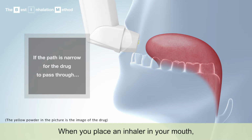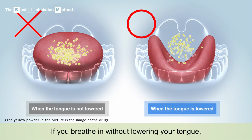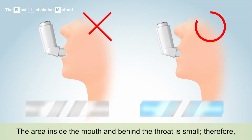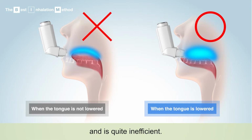When you place an inhaler in your mouth, your tongue appears in front of the inhaler's port, blocking its path. If you breathe in without lowering your tongue, the administered drug may hit the tongue and get accumulated there. The area inside the mouth and behind the throat is small. Therefore, the drug may not reach all the way down to the trachea and is quite inefficient.